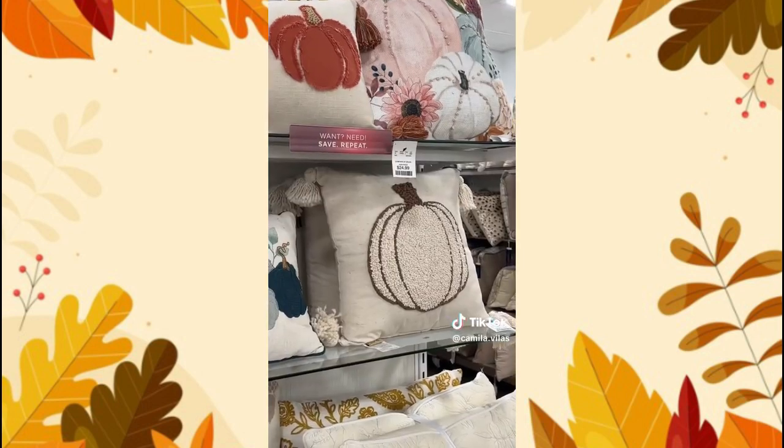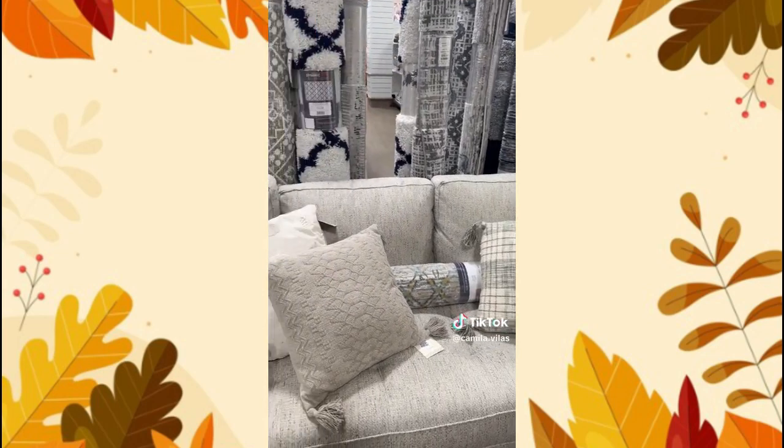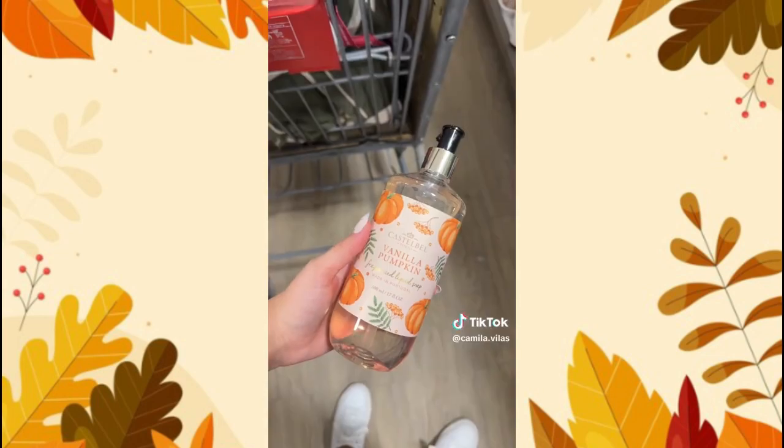I probably spent 30 minutes in the pillow section alone and I started placing them on the couch there to see what they looked like together. I loved these four, so in the cart they go. And I also picked up this pumpkin hand soap because duh.